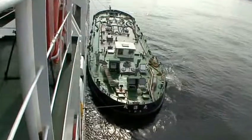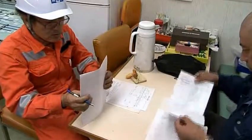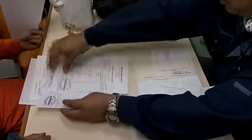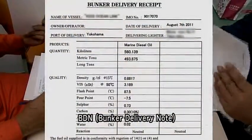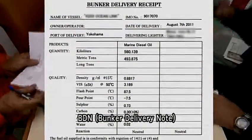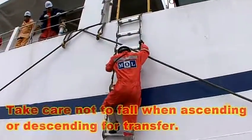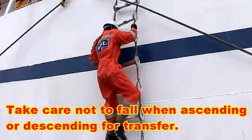Once the barge has come alongside the ship, the chief engineer and the barge's representative have a meeting to confirm operational safety, as well as BDN entries such as the oil types, quantities and characteristics. Then the ship's representative will go to the barge.